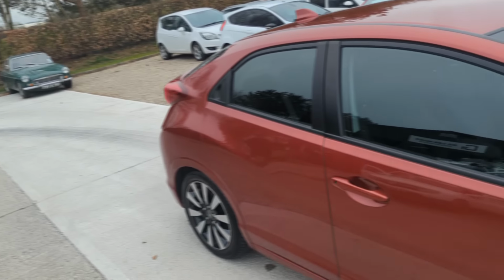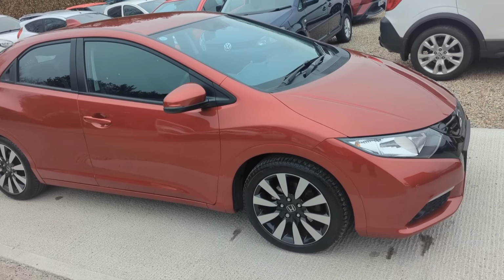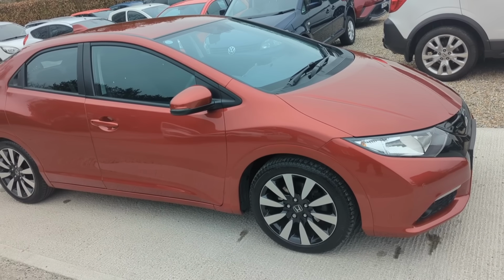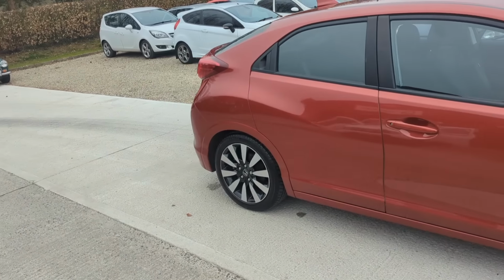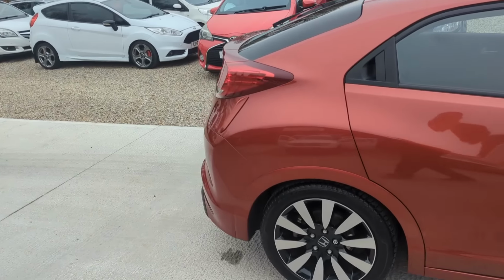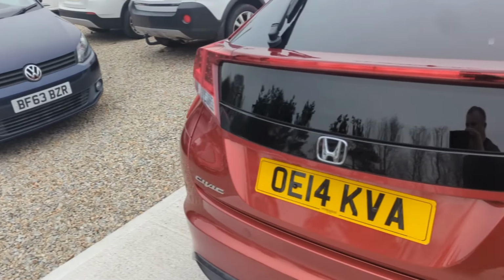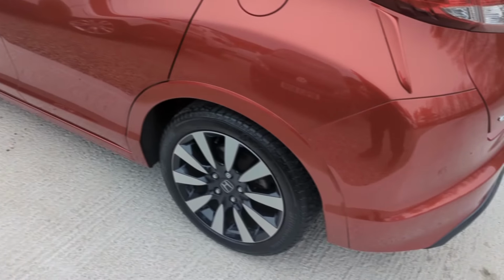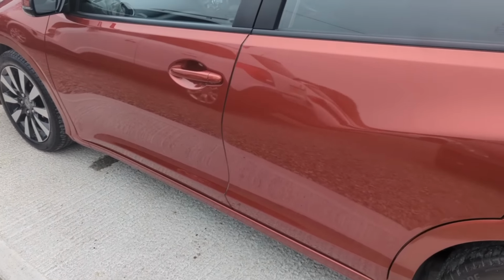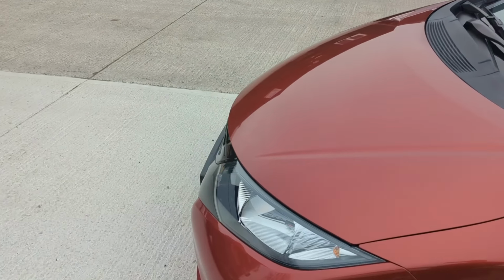I'm about to photograph this mint Honda Civic 1.8 automatic that's only got 35,000 miles on it. This is the condition it came in. We've just washed the outside off because it got a bit dusty driving it back here, but this is the condition this car's come in. It is mint, 14 plate, and all the alloys, there's no lack of peel on it. All the paintwork is absolutely beautiful.